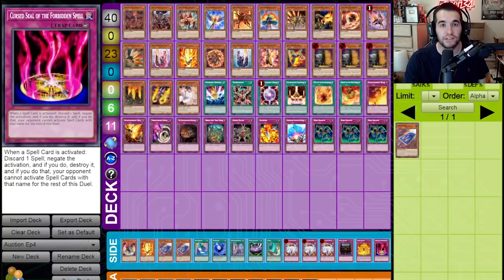If he is playing Monarchs, they do have those recurring spell cards. And if you negate one of them, they can't activate spell cards with the same name for the rest of the duel. So I might side this in if he's playing Monarch and just completely shut out those two Monarch spell cards that they keep using over and over. I can't remember the exact name.